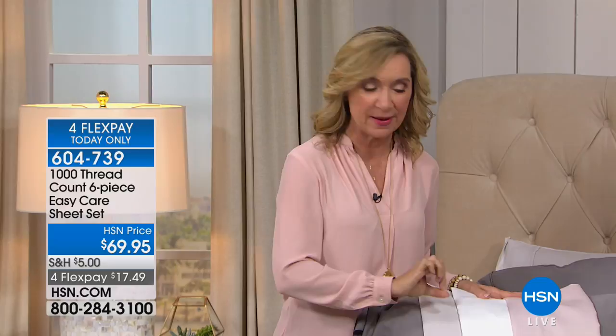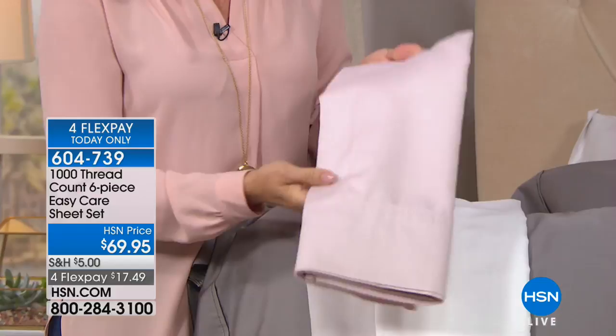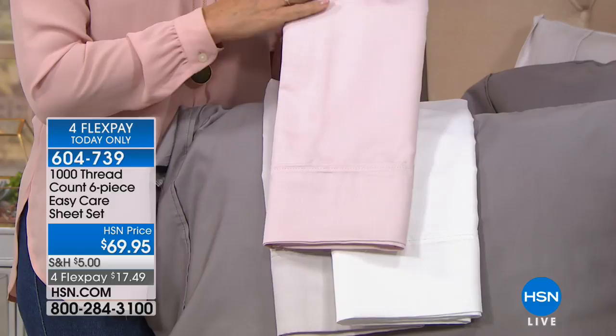So if you were to look under a microscope at these sheets, you would see 1,000 individual threads woven super tightly together. What I also love about this is we did easy care. A lot of times when you're shopping for sheets and you want easy care, meaning wrinkle resistance, fade resistance, a lot of times manufacturers will add chemicals to achieve that. What we did is we actually took two fabrications.